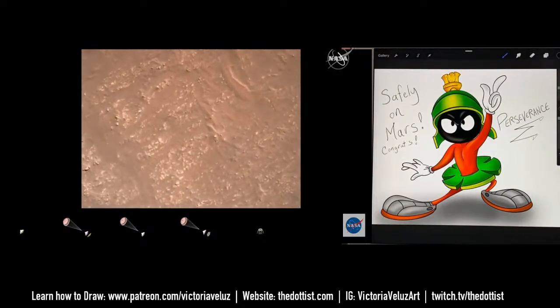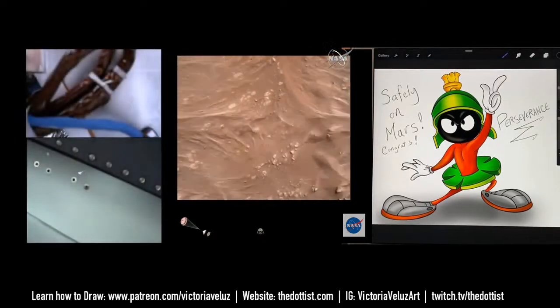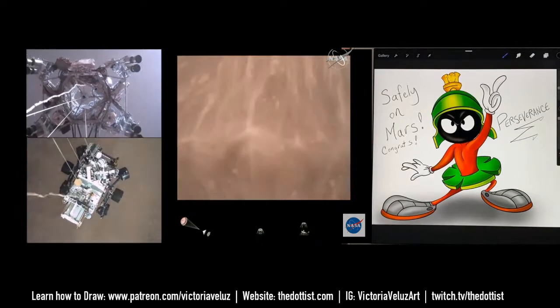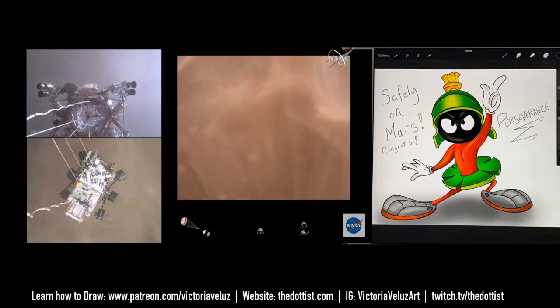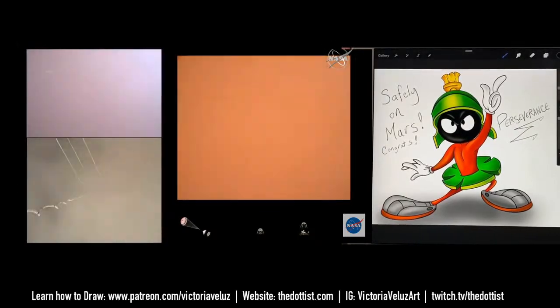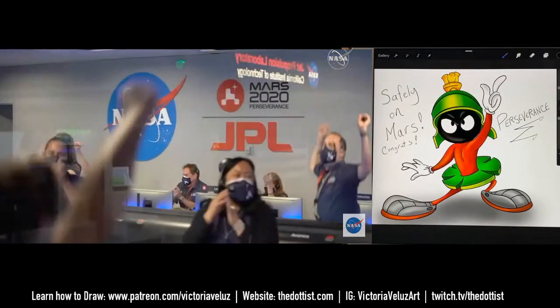We have started our constant velocity phase, which means we are conducting the sky crane, about to conduct the sky crane maneuver. Sky crane maneuver has started, about 20 meters off the surface. We're getting signals from MRO. Tango Delta. Touchdown confirmed. Perseverance safely on the surface of Mars, ready to begin seeking the signs of past life.